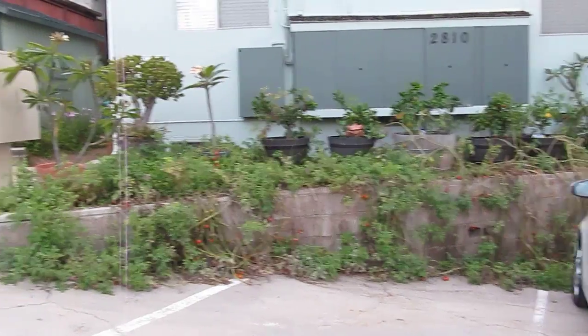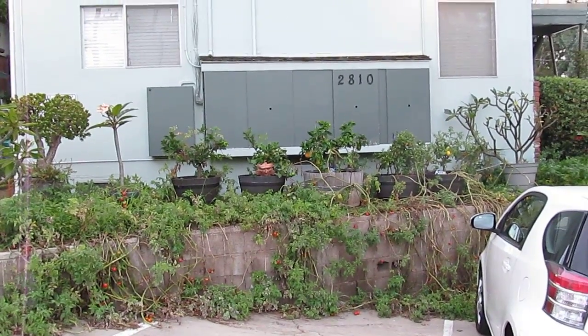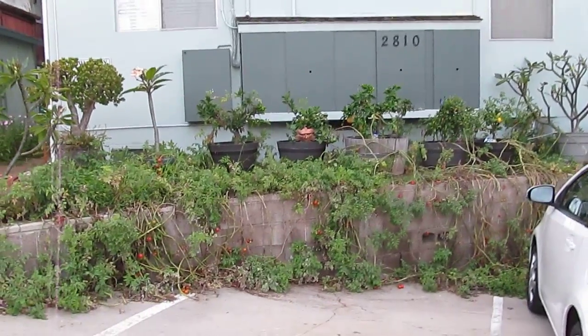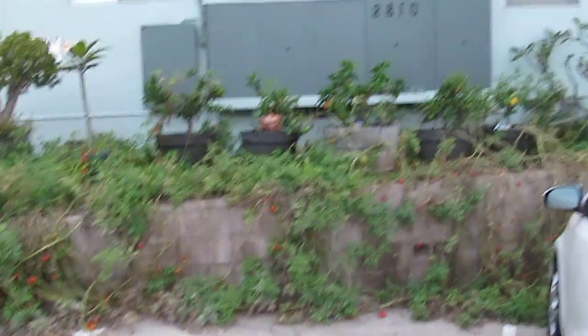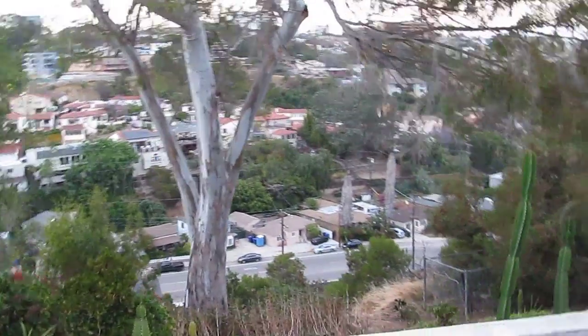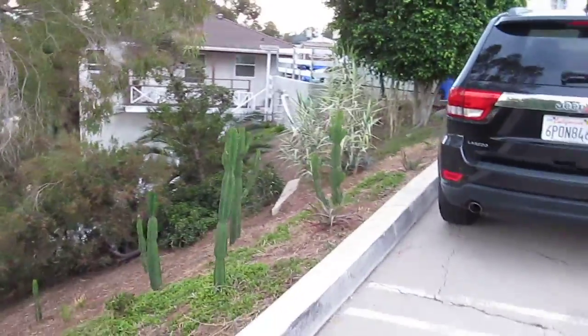Well, it's getting kind of late in the day, but this is our last video of where MJ and I lived for 2.5 to 3 decades. Wow. Here's our tomato patch. You can see a lot of little salad tomatoes on there. Okay, 2810 Union Street. And across the canyon, one of the views across the canyon. Okay. A cactus I planted.